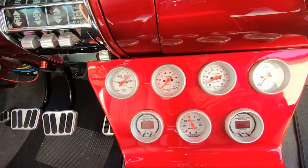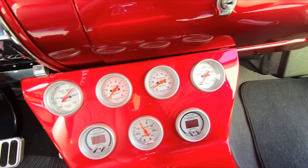In terms of instrumentation, I've got a fuel pressure gauge, a pyrometer for the left and the right bank, oil temperature, wideband O2 sensor for both the left and the right bank, and a boost in the center.